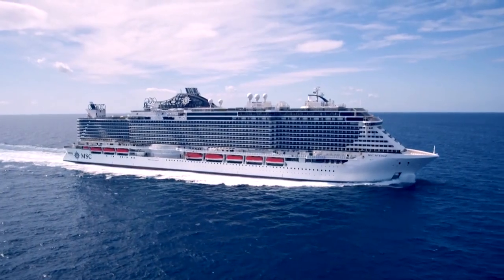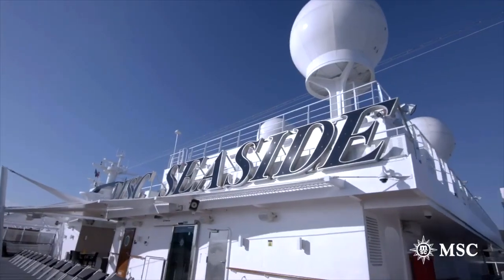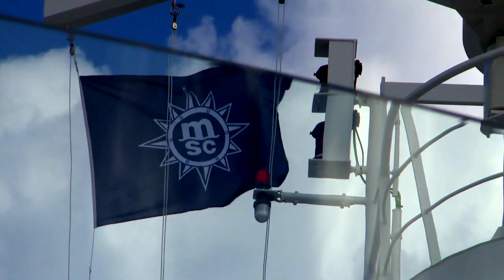Come join us in the Caribbean on the revolutionary MSC Seaside, the ship that follows the sun.